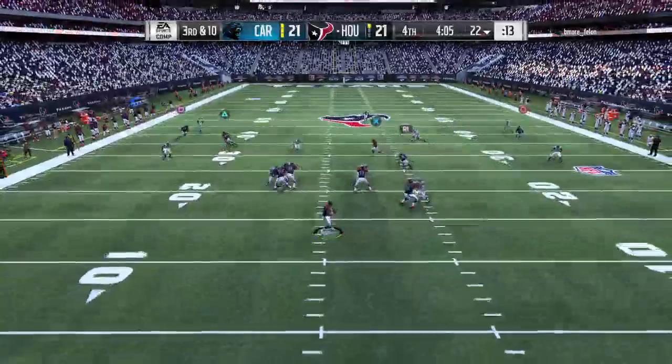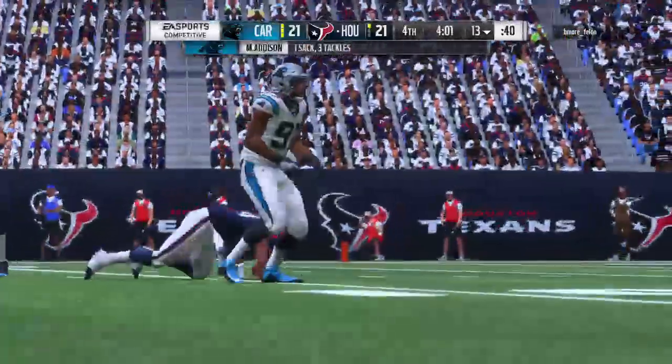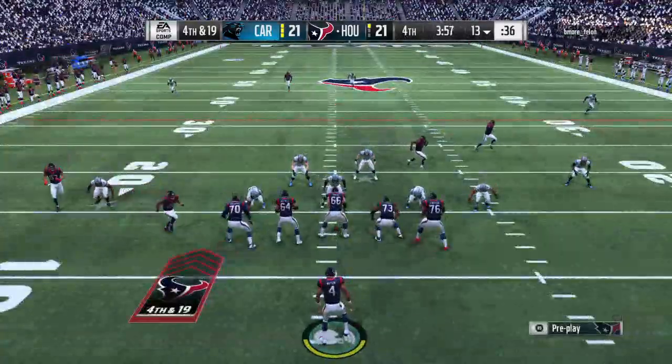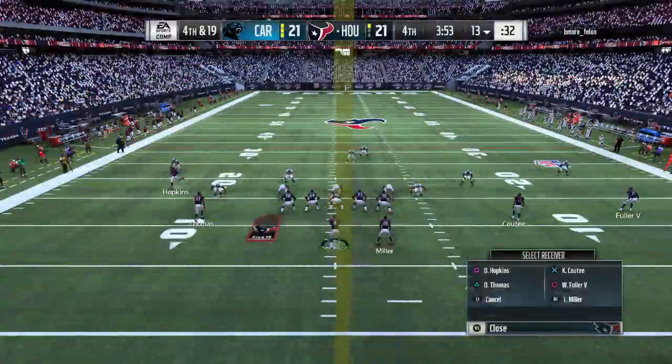To throw is Watson. To throw on third down. And he's going to be grabbed and pulled down. Mario Addison in there to get him for a loss of 9, and that'll lead to fourth down. Come back, come back.